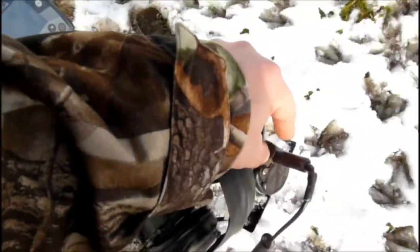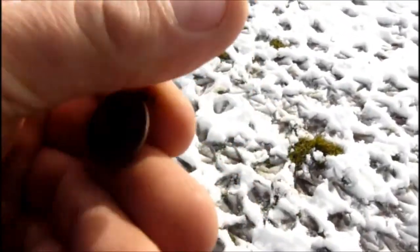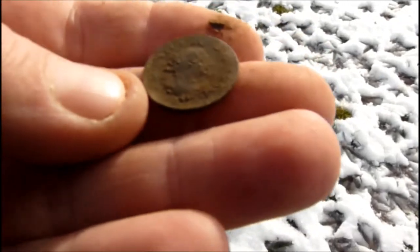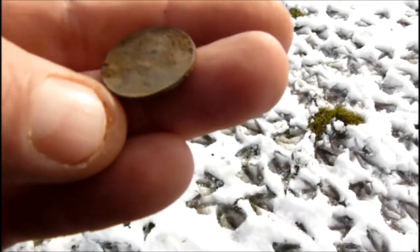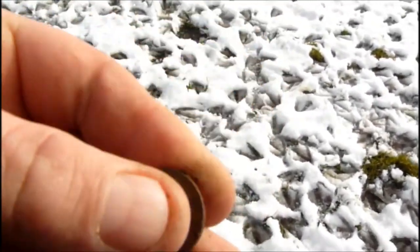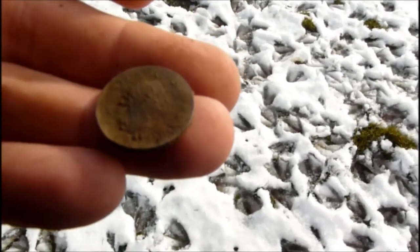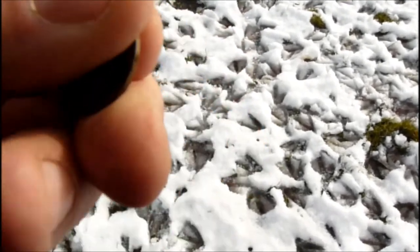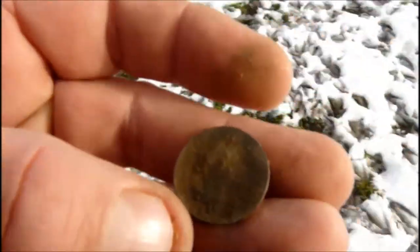From here though, I've just had this. I thought it was a one pence before I looked a bit closer. You can see it's a George III farthing by the looks of it, and it's got quite a bit of detail on it. That's quite a surprise, I was expecting a 1p. So that's pretty cool. Yeah, let's carry on.